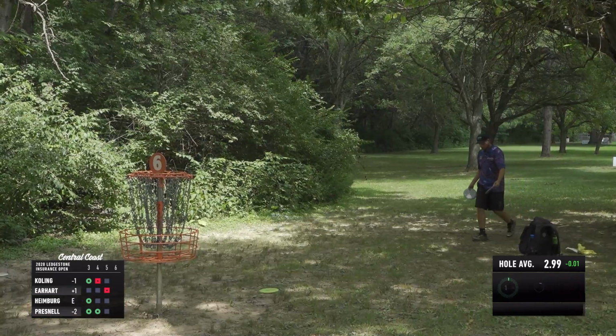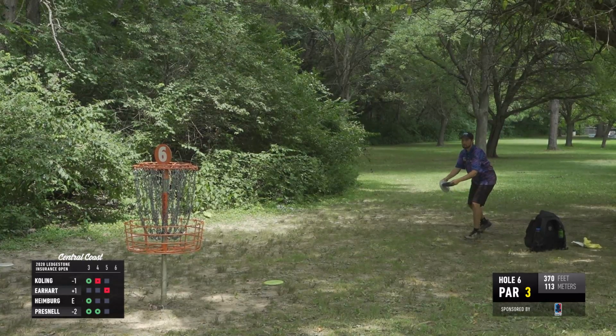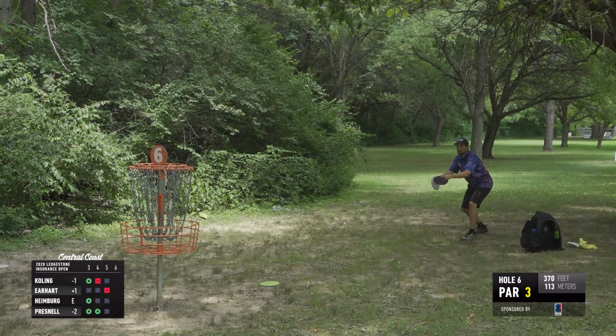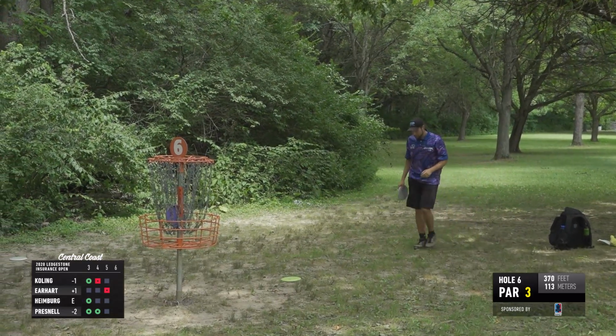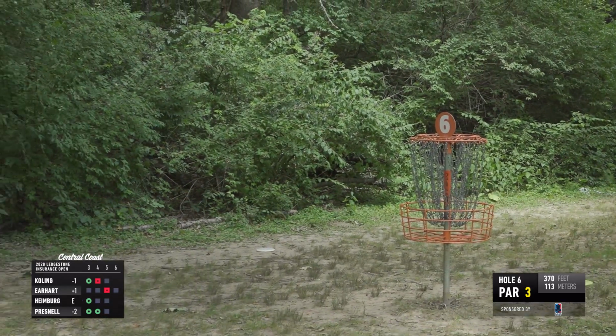Just a little short. Yep. Brian looking for a par save. Nice. Good hit right there. He's got a nice clean action. Nice little snap and pop out in front of him when he putts.